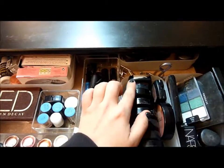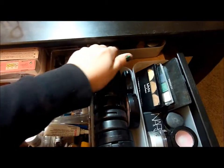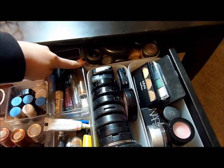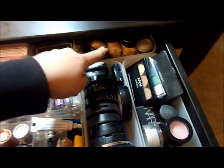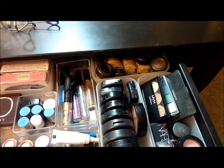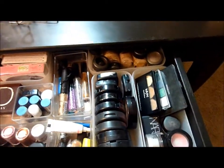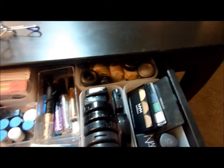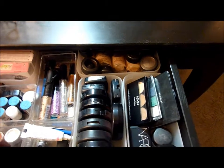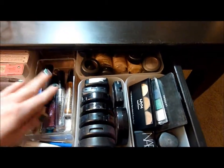What I have hidden back here, because this drawer doesn't pull out all the way, is a space you can't really use. So what I have here is a bunch of Back to Mac and old foundations that aren't my color anymore because I am pale. A bunch of Revlon ones that I don't use anymore, or old palettes that I've used up and haven't been able to bring back, or just aren't what I want to use all the time. Maybe Halloween makeup is back there. And just an extra little storagey thing.